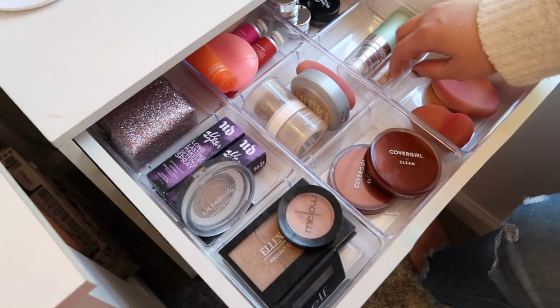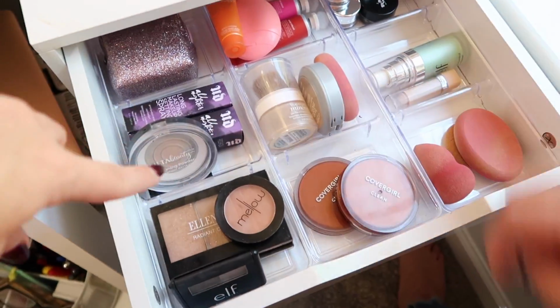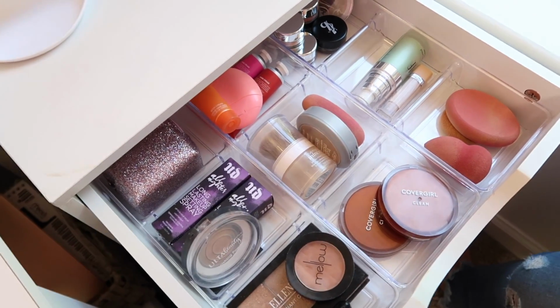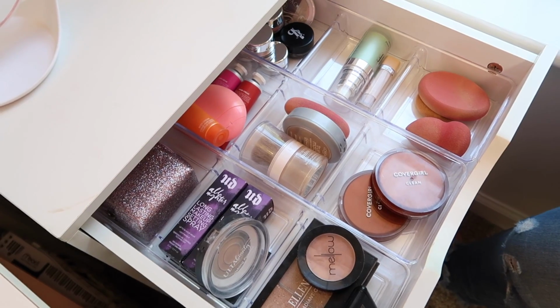And if you're interested in knowing where we got the little caddies to put everything in, we actually found these at the Dollar Tree, guys. We found pretty much all of them. Maybe a couple at Target, or did they all come from here? I honestly don't remember.